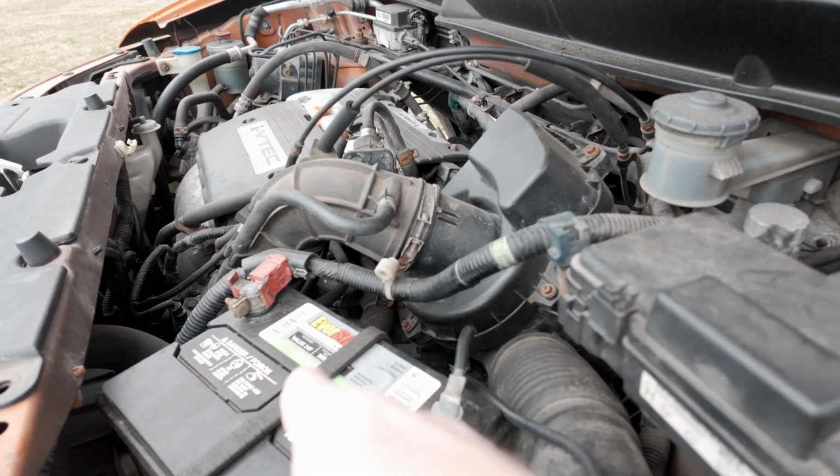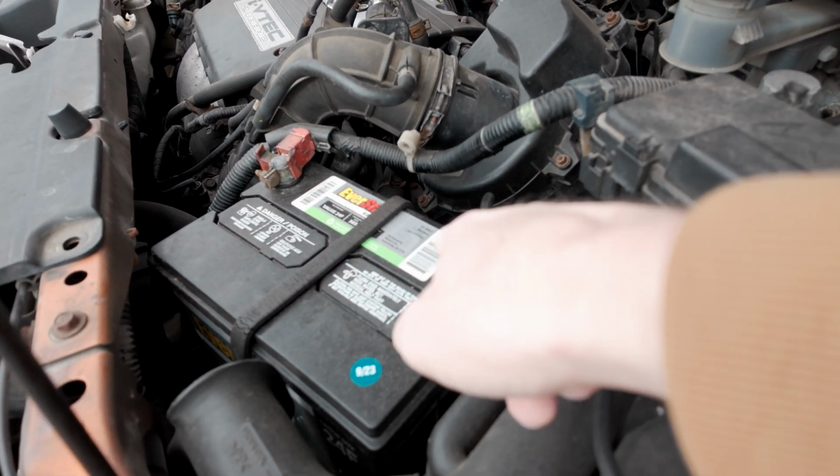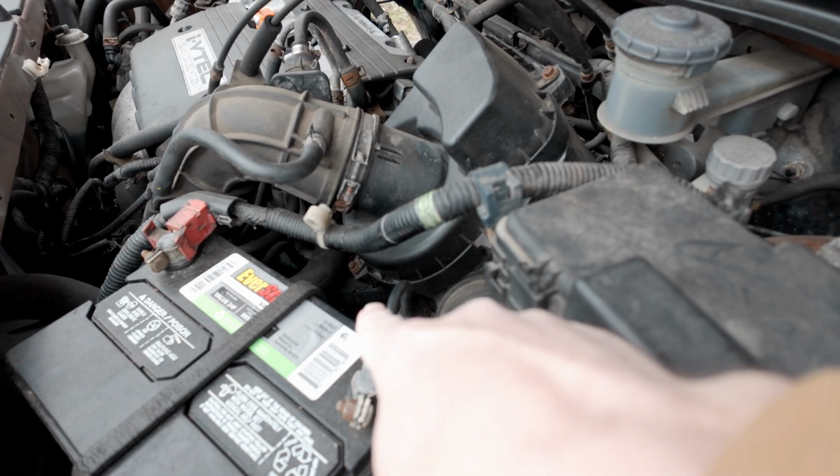I think once this battery comes out, I'll be able to kind of scoot my way in this way here and get to that switch that's back there.